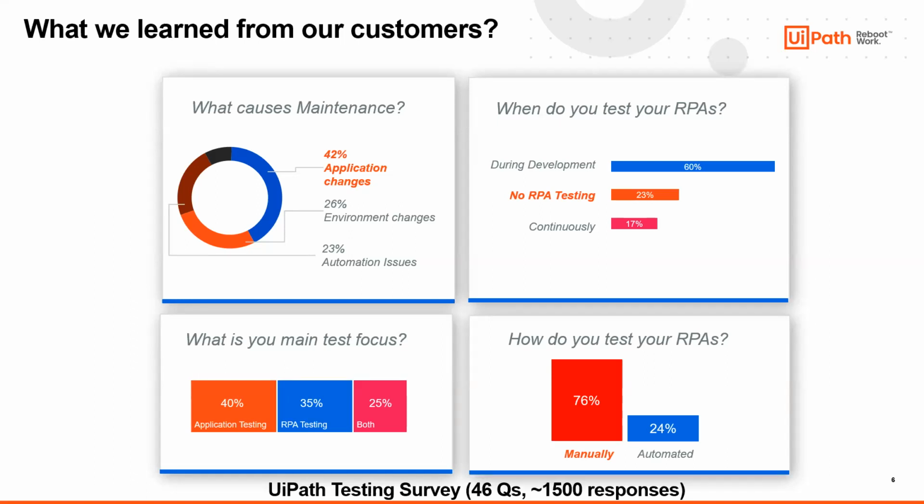And we also asked how do you test your automations, and we got a response that 76% of the customers are testing their automations manually. This is a paradox, right? Because you are actually manually testing an automation, right? And that doesn't make a lot of sense. But that is the reality today with most of the customers, where they manually go and check different scenarios and then report it to the stakeholders, right?